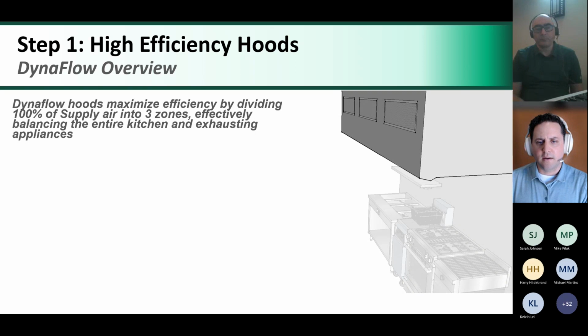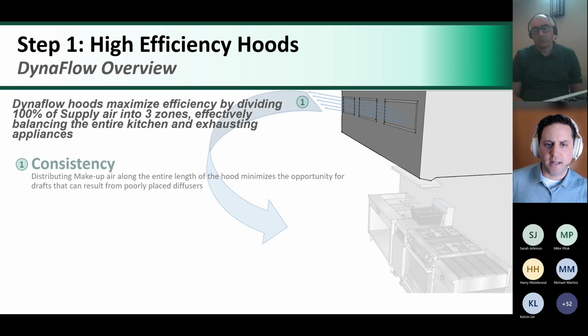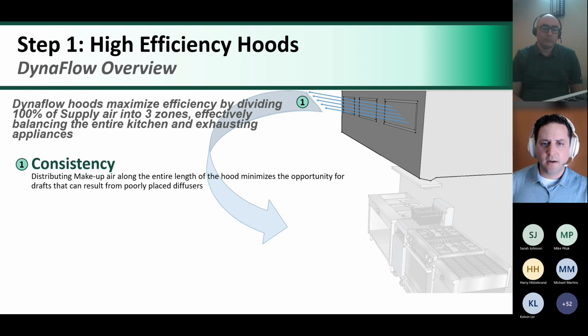We use a product that we engineered and designed called Dynaflow. It's really flexible for us and allows us to do three things with the air. As we bring in supply air, we distribute roughly 80 to 90% of it through front-facing plenums that push out and up towards the ceiling. That makes sure that the supply air is evenly distributed through the space and minimizes the opportunities for drafts.